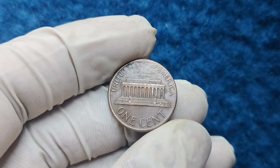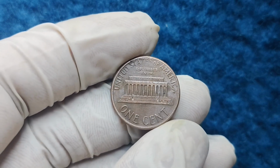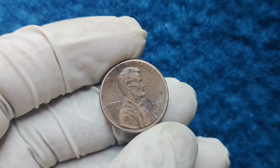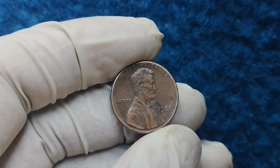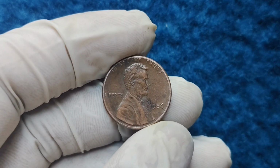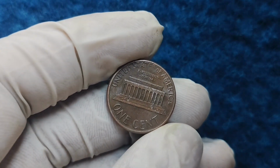If you think you have a legit one, get it authenticated by a professional grading service like PCGS or NGC before trying to sell it. Trust me, you don't want to be the person who sells a $1 million penny for 25 cents. Once it's graded, you can auction it at Heritage Auctions, eBay for verified buyers, or even major coin shows. Some collectors are desperate to get their hands on these rare coins, and they will pay big bucks for them. Your everyday penny might just be a millionaire in disguise.